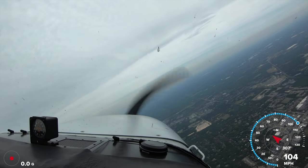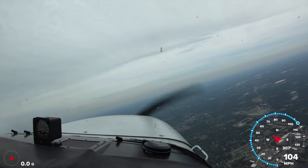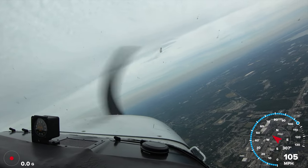East of the Orange City Towers, returning northbound at 2,000. Orange City. Oh, he's coming north now. Yeah.